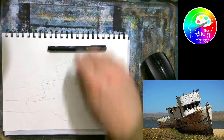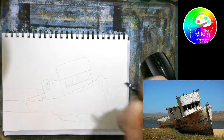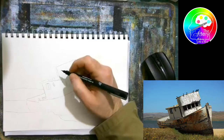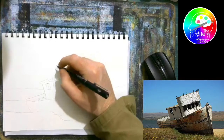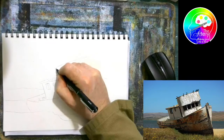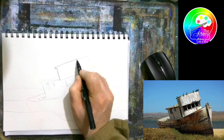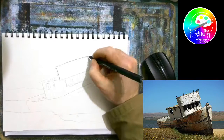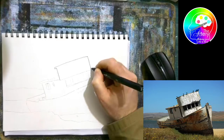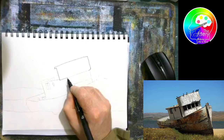Okay, so mine's a 0.4, but to be honest it doesn't really matter. And mine's black. You could do it in brown or grey. Again, doesn't really matter hugely. And I am outlining all of the main outlines. I haven't put the screen on, and because it's broken anyway, the kind of visor over the top, I'll do that later on. I've got a piece of paper underneath my paper just so it doesn't go through my sketchbook.